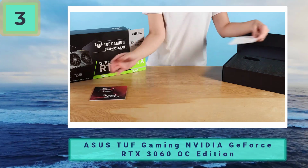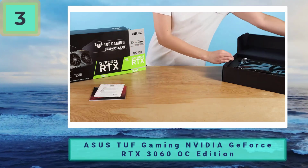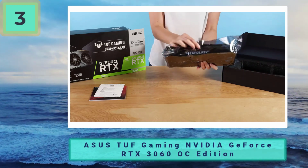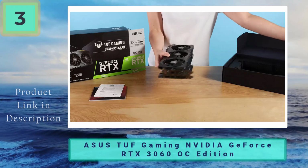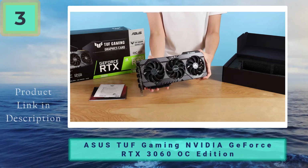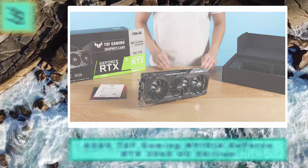Some of the additional features of this card include TUF-tailored components, Auto Extreme technology, and a reinforced backplate for additional rigidity. Like the ROG card, the fans spin bidirectional for additional airflow and greater contact with the heatsink, allowing the card to sit at optimal levels for longer. Pros: good value price tag, triple fan cooling design, solid build quality, premium Axial Tech fan design. Cons: lacks premium features found on ROG Strix model.